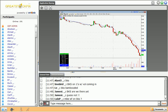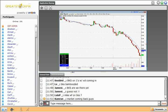BKS certainly could be worth a look here. I mean, it's just a straight waterfall. Keep in mind this 5-minute candle just started. It's 1 minute old, so don't get too excited about the fact that it's green. But yeah, it could certainly be worth watching. The market's gone into that daily sideways chop here, so can't get too excited about the market.